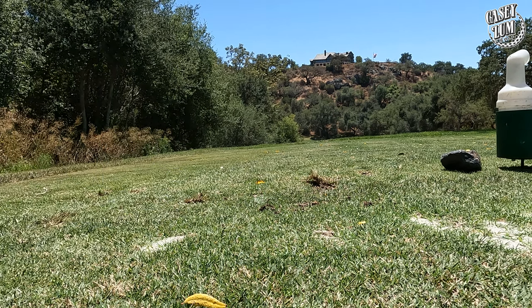Felt really good. Okay, it might have gone in too. All right, I just had a nice up and down on hole number 16 to keep my momentum going. I was able to save par there. And I'm even par through 16. I shot even on the front nine.